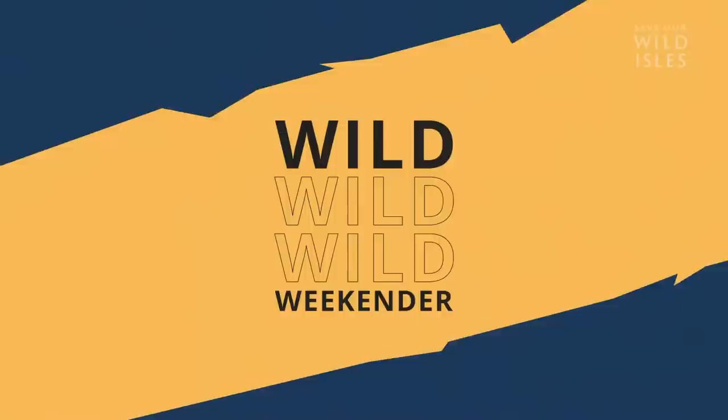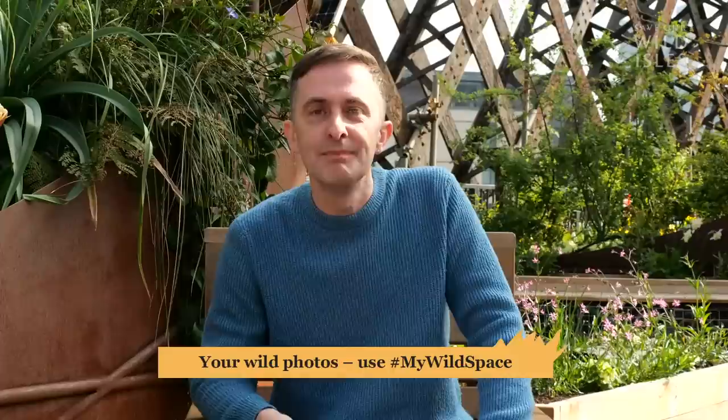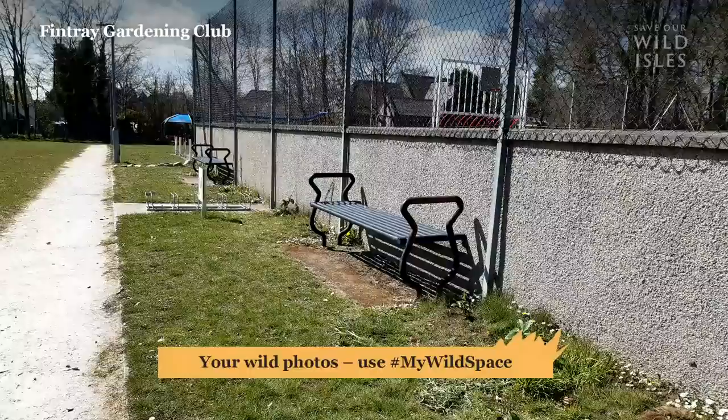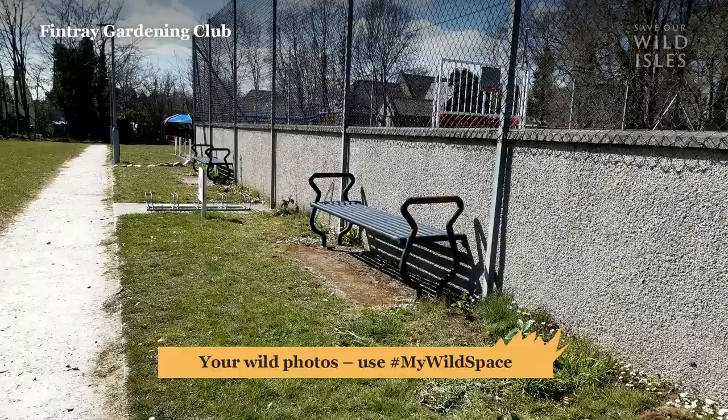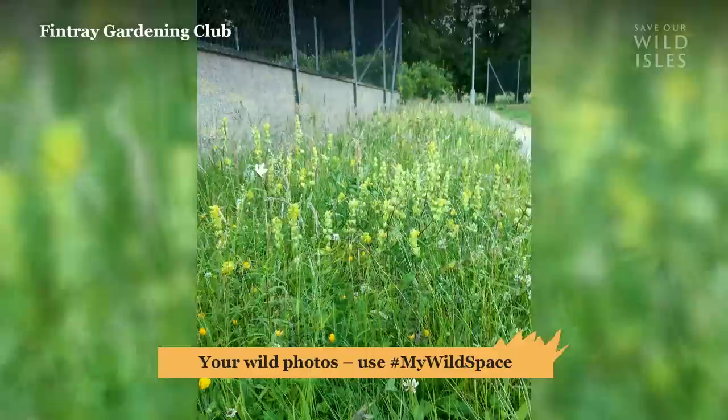Now, we've had some lovely photos sent in by people who are giving nature a home, who are bringing those pollinators into their local areas. These are from Belinda Miller from Fintray Gardening Club, and this is from a recreation area in Hatton of Fintray in Aberdeenshire. It was inspired by the area not being cut in 2020, and Fintray Gardening Club took on a strip of ground in 2021. With Aberdeenshire Council's support, they sowed locally collected wildflower seeds, and the council supplied some wildflower plugs. Look at those beautiful dandelions there. No great impact in the first year, but in 2022, it was awash with colour and buzzing with pollinators.